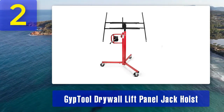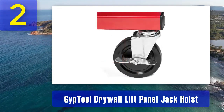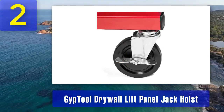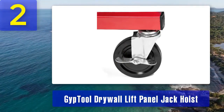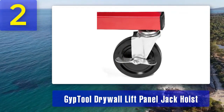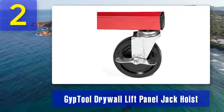What sets the GypTool drywall lift apart is its innovative design, which allows it to function as both a lift and a panel jack hoist. This dual functionality provides added versatility. It can be used to lift drywall sheets into position as well as to hold them in place for fastening. The lift's cradle extends to a width of 36 inches, accommodating sheets up to 4 by 16 feet.